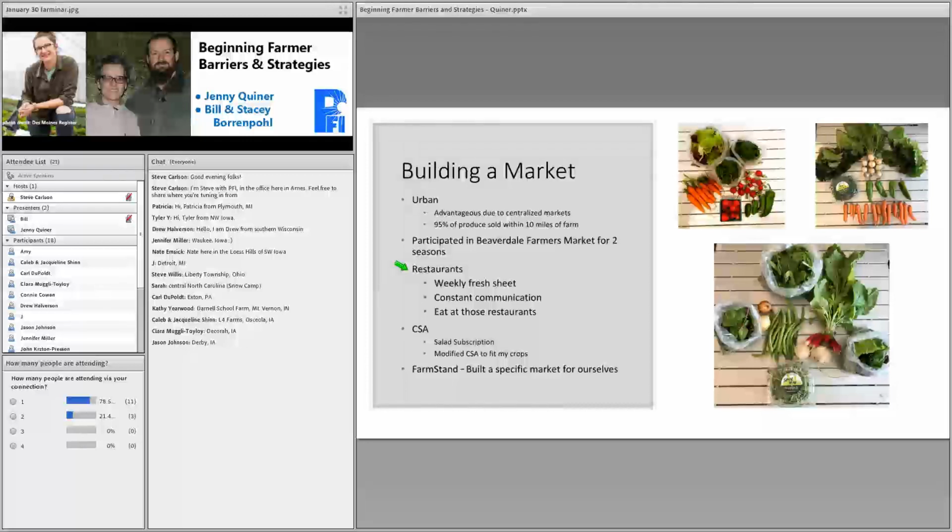And then throughout the season, I send them a weekly fresh sheet on Sundays, usually around noon. And it basically says, here's what I've got for sale this week. Here's the pricing. It's got instructions of when you need to order, when it will be delivered, and etc. But I would say what my chefs love is consistency. So you always know when they're going to get that fresh sheet. They always know when delivery will be. I always deliver on Thursdays around 10 a.m. And so consistency is really important with chefs, and also constant communication.